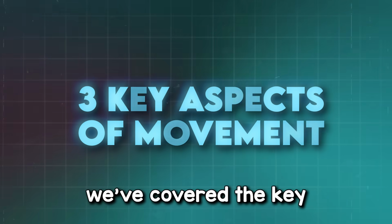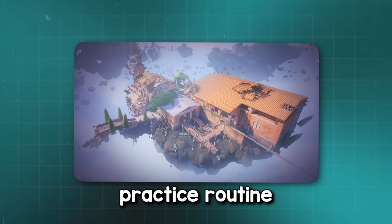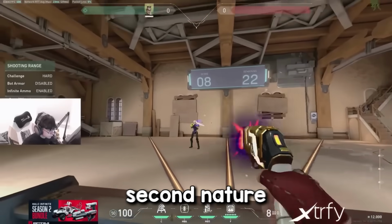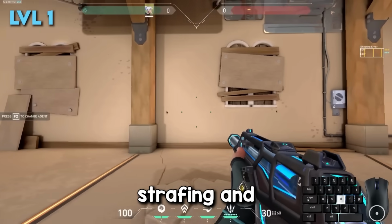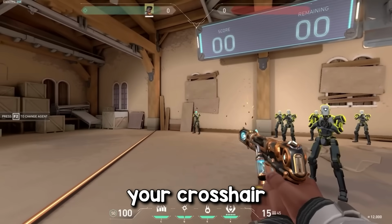Alright, so now that we've covered the key aspects of movement in Valorant, it's time to put it all together into a practice routine that you can start implementing today. Remember, the goal is to make these techniques second nature, so consistency is key. First, hop into the range and spend 10 to 15 minutes drilling your counter strafing and micro adjustments, focused on making crisp, precise movements and keeping your crosshair at head level.